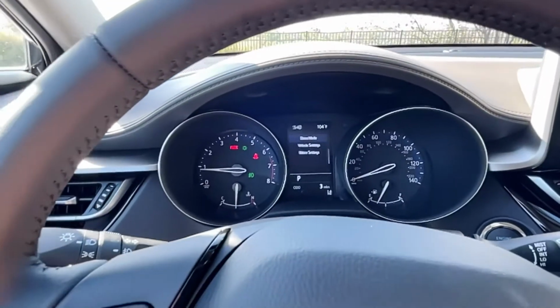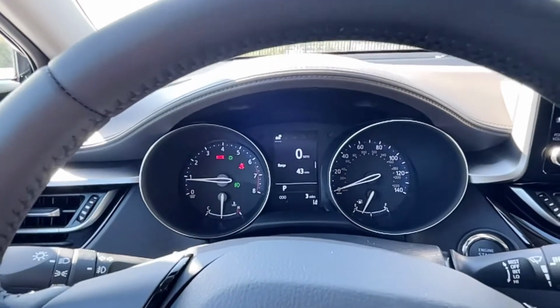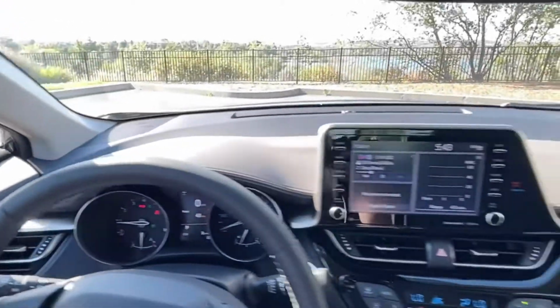And you can see it's 104 degrees outside right now, and it's also blowing like 15 miles an hour, so it's like being in a blow dryer right now.